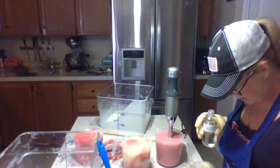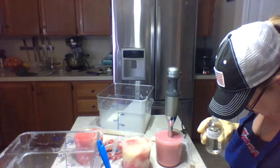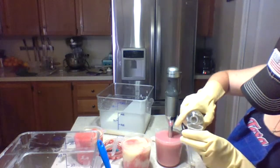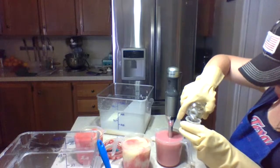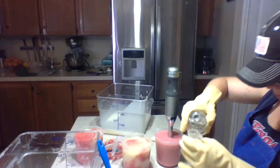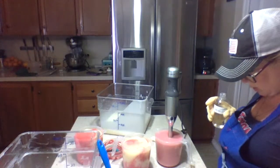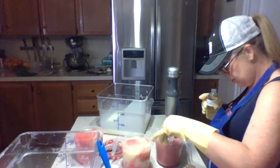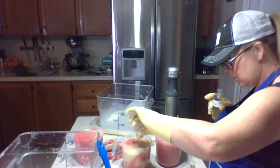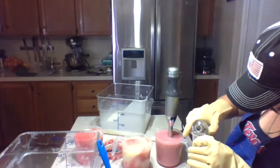There we go. Zero out your scale with your container. Now you can pick your container up and pour like this, because if I pour from up high with anything, I always spill it. Okay, so that's 1.3 ounce. I'm just going to pour a little bit in each one. Okay, make sure it's still there.